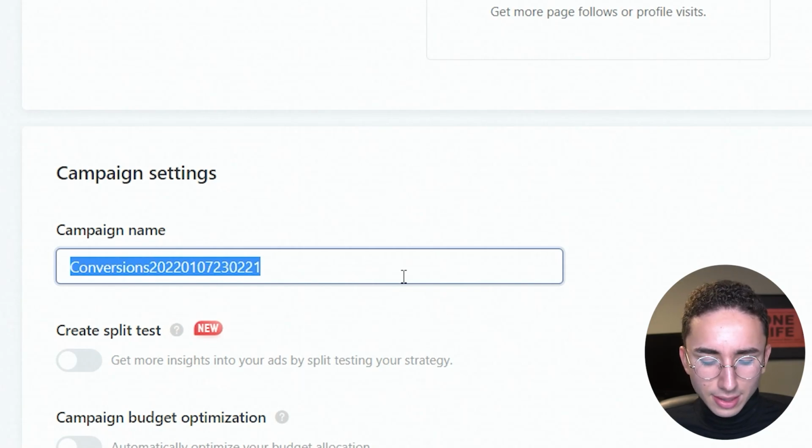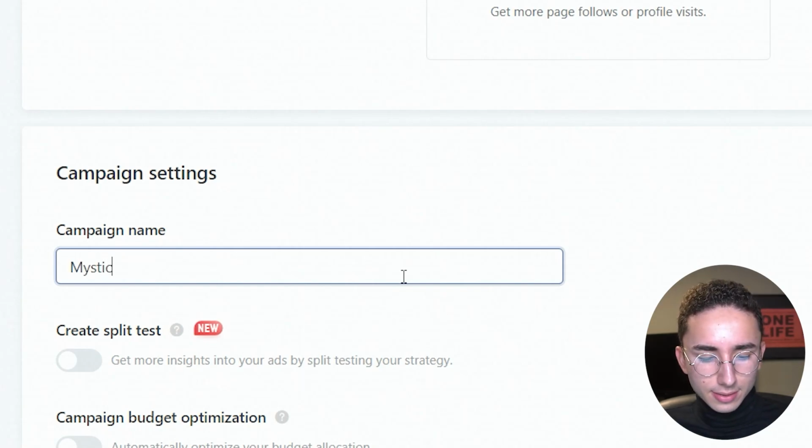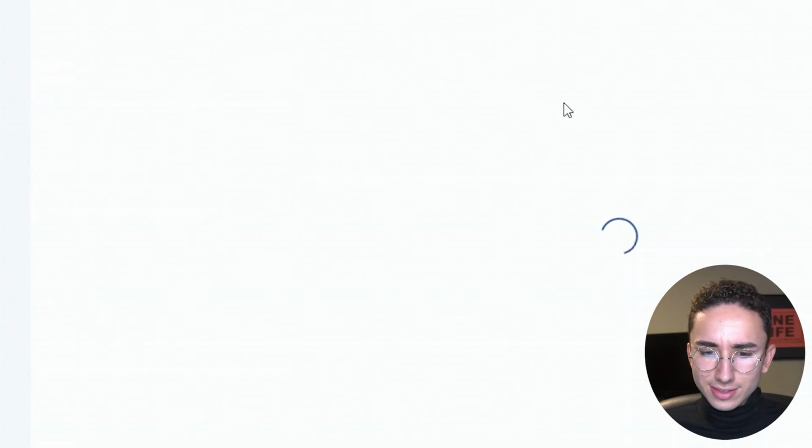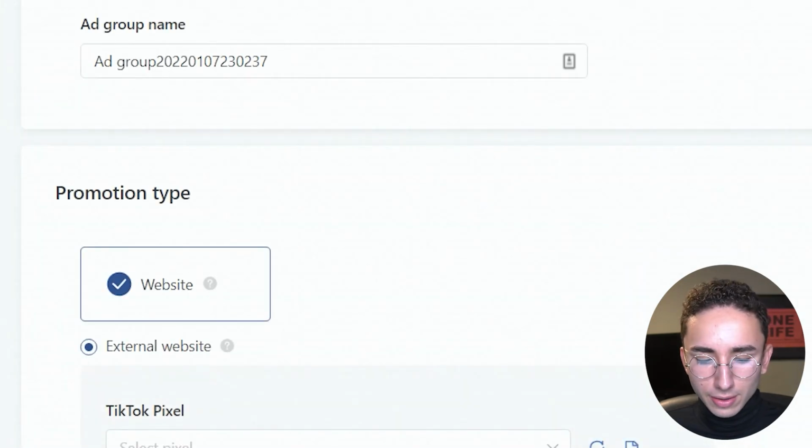I don't even know. So we're gonna do Mystic Diffuser, and then break even point. For this product, it was 20 bucks, so we'll do 20 bucks. We're selling it for 30. It's costing us like 6, honestly. So probably 24 would have been better, but whatever.